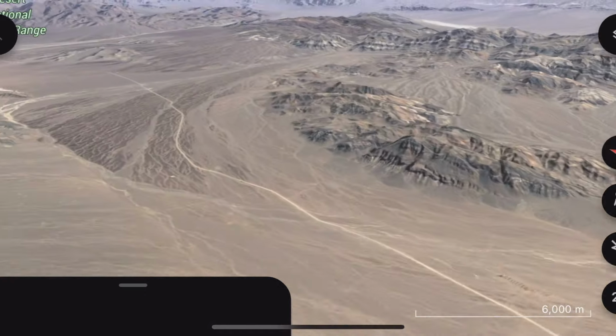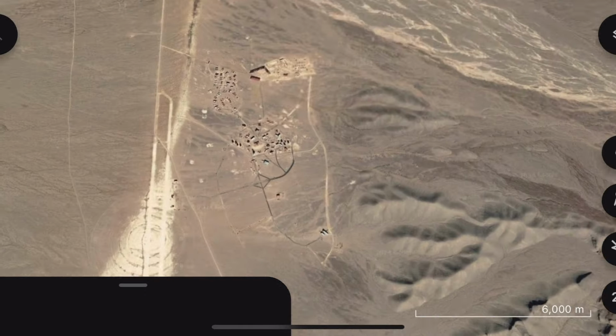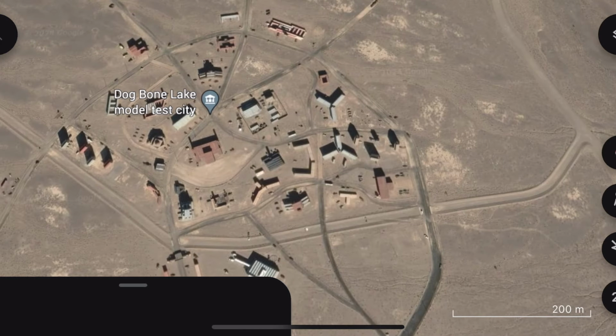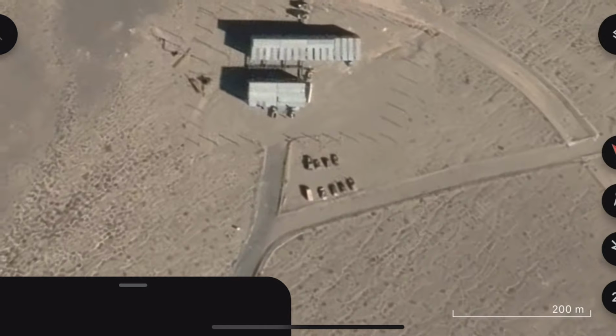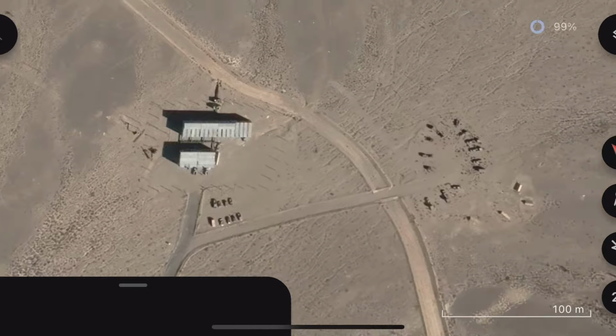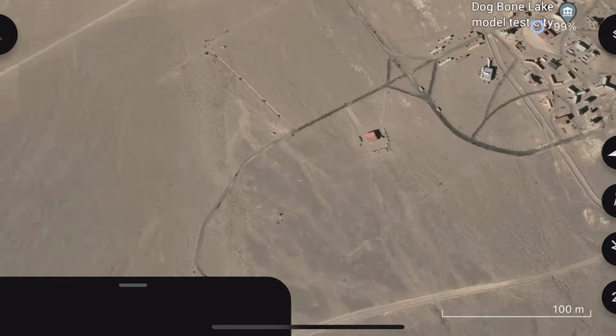But I think this was like an example area of what... Who was it now? What do you have here? Bone Dog like model test city. Is this like one of those test cities for the military? Must be. Personally, I've not really looked into this before. That's kind of interesting. I guess maybe with updated satellite imagery, there's more developed now, possibly.